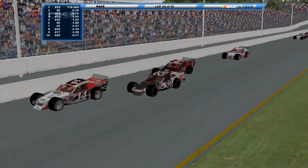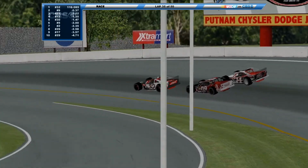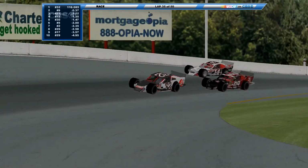There he goes. Looking to the inside. Now he's got 2 drivers helping him out, as the 14 car finally goes a lap down. I was surprised the leaders didn't catch him when he spun right out.